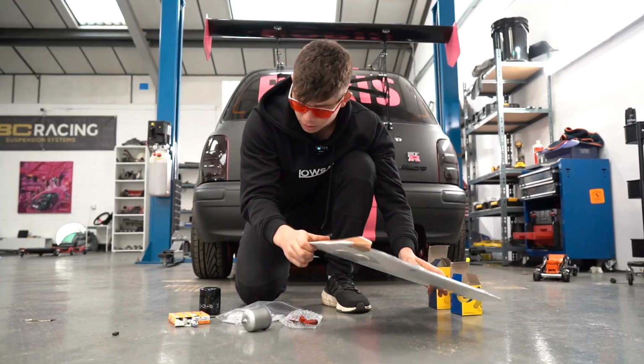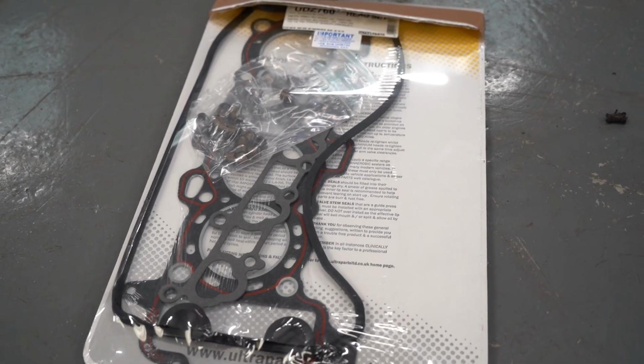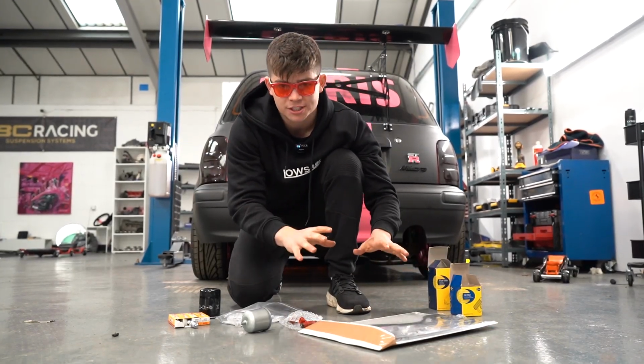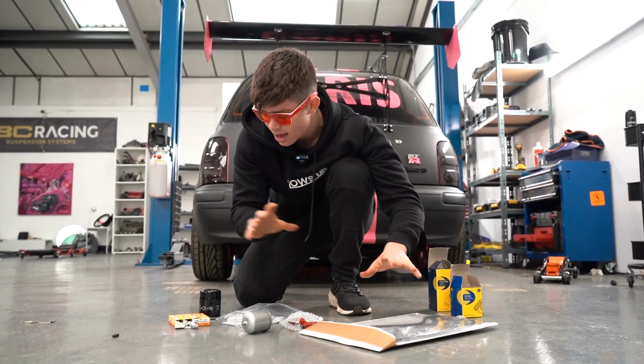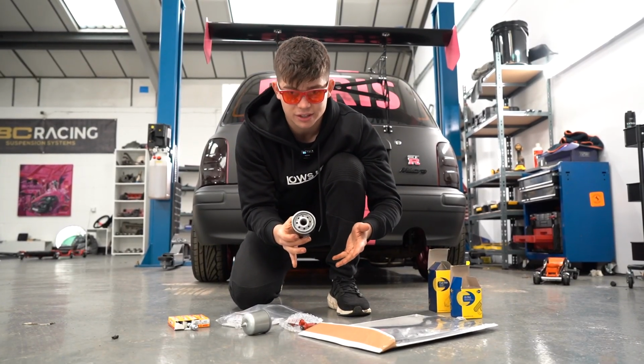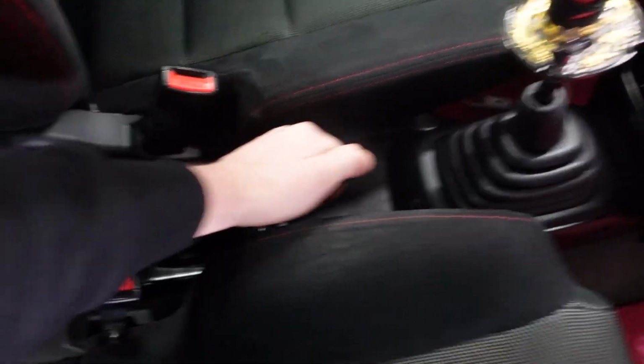And finally, well, actually penultimately, we have a new head gasket kit. This is a reinforced, stronger head gasket kit, and it should cope with the pressures of a boosted engine far better. And finally, we have the oil filter, just because we're gonna do another little service on there, we may as well. So that's everything. Let's fix Boris.